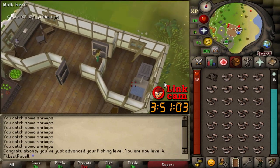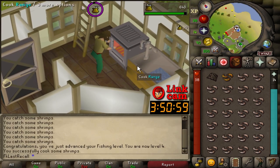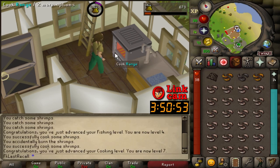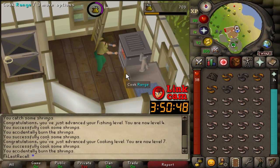Hopefully I can get in here. I feel like a lot of Hosidius is like, you can't use this because you don't have the favor, etc. There we go, beautiful. Yeah, so I'm just going to be getting my cooking up at the same time. And yeah, we need a decent level, I won't lie. But I think I've got a plan on how to get some seriously quick cooking XP if we need it.